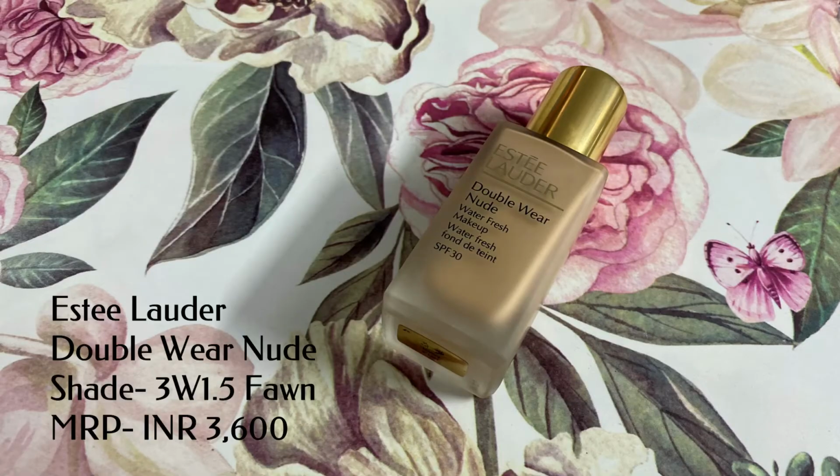Next up I have my Estee Lauder Double Wear Nude Water Fresh Makeup. This comes with an SPF of 30. Now this is not a regular Double Wear foundation from Estee Lauder that is famous throughout the world for its full coverage and a matte finish. This one is the water fresh version of that, and this will give you a beautiful light to light medium coverage. Now this comes again in a matte glass bottle like this.